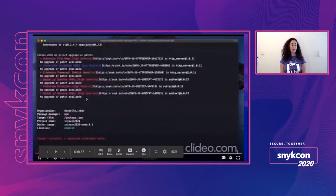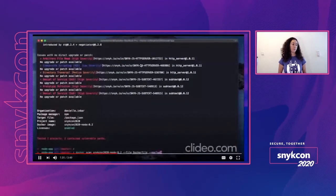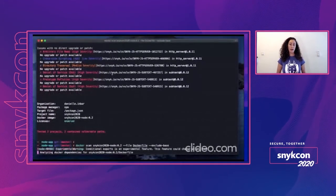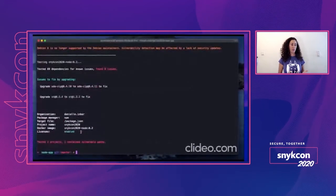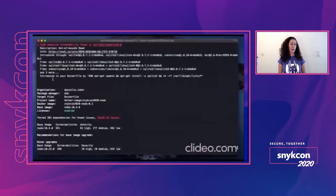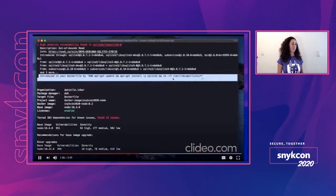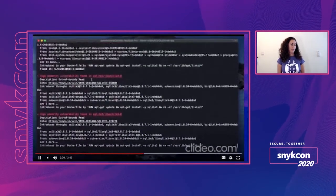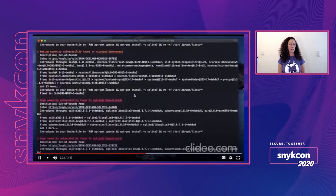Another thing you can do is to use the exclude base image flag. So the results that will return now will only be the ones that were introduced in your Dockerfile itself. So it won't include the ones that are of the base image, but the ones that were introduced by you, basically. And this way you can also know exactly how to fix that.